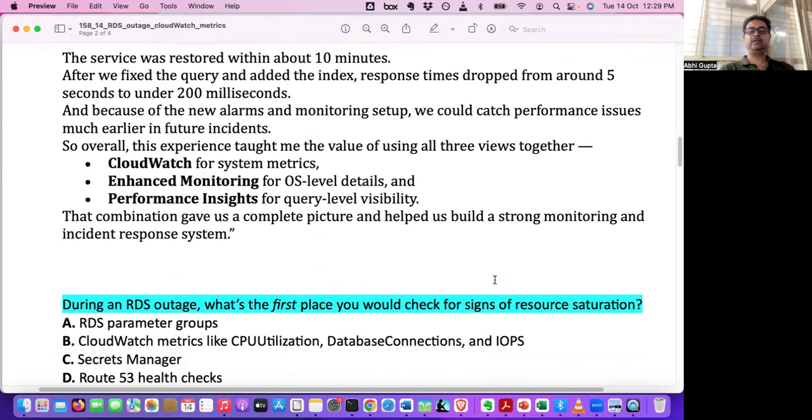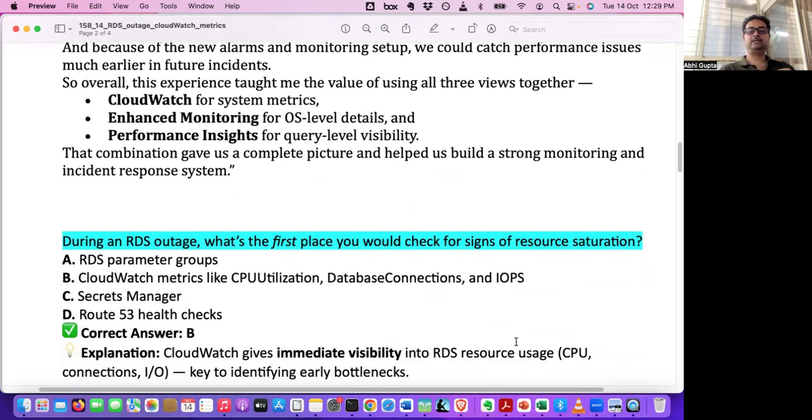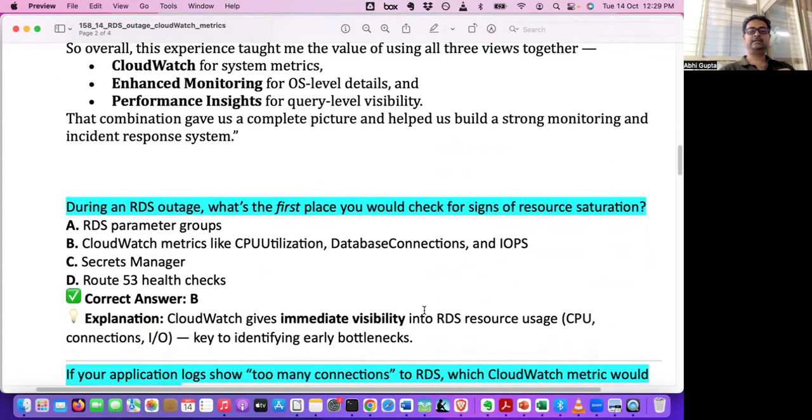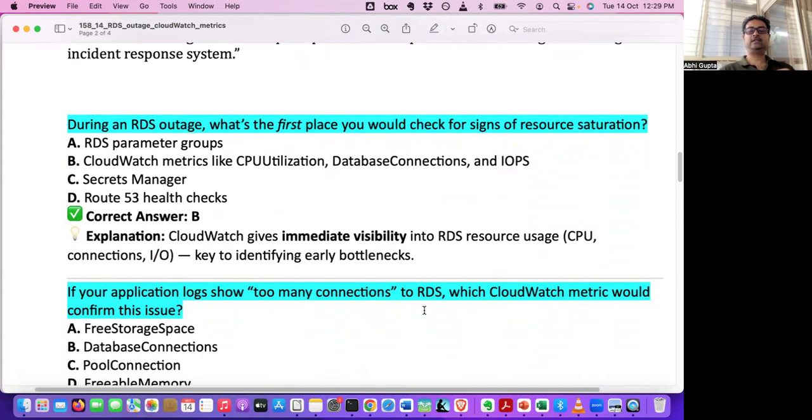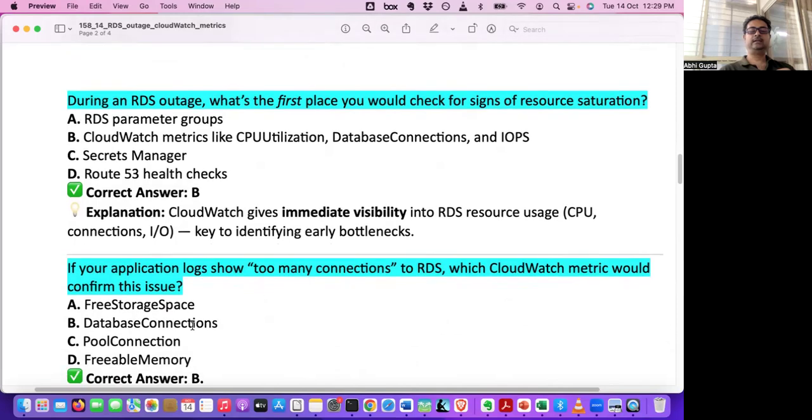During an RDS outage, what is the first place you would check for signs of resource saturation? We'll check CloudWatch metrics like CPU utilization, database connections, and IOPS. So CloudWatch is the place we need to go. Answer is B. If your application log shows too many connections to RDS, which CloudWatch metric would confirm that issue? It's database connections, not pool connections. Answer is B.